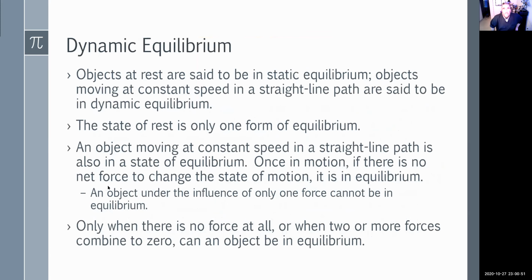Dynamic equilibrium. Well, if we have an object at rest, static equilibrium, then we also have to have a dynamic equilibrium. This is when objects are moving at a constant speed in a straight line path in a straight direction, right? That would be considered dynamic equilibrium. So here's a quick question. When you drove to school today, did you drive the whole way in dynamic equilibrium? Well, no. You didn't drive to school today anyway. Well, you drive to school later, I guess, or whenever you read this, it might be different.